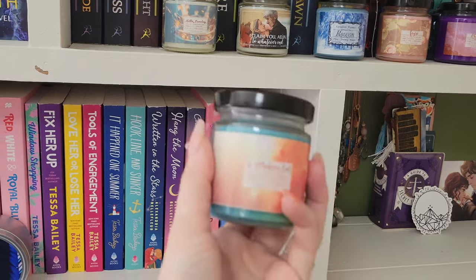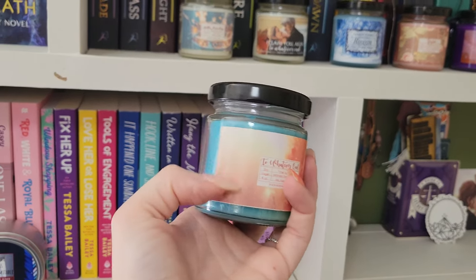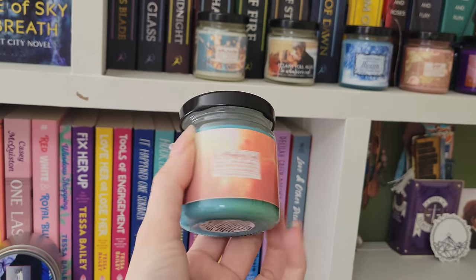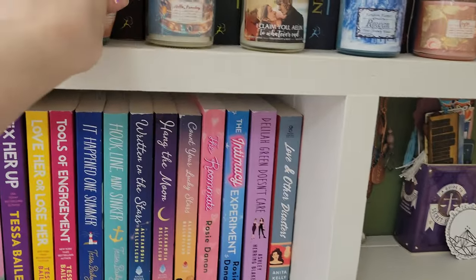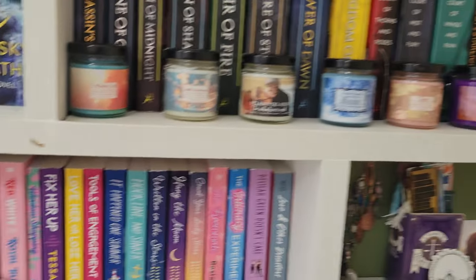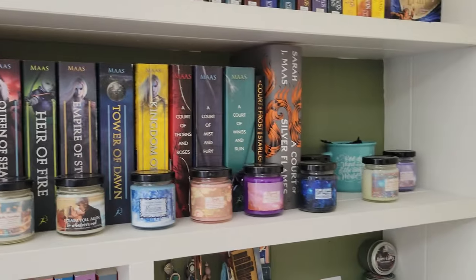I showed this, but some of these are really faded, which makes me so sad. You can see how discolored it is. It's tragic, but it is what it is. And then I ripped some paint off right here, so I need to touch that up. But that is my Sarah J.